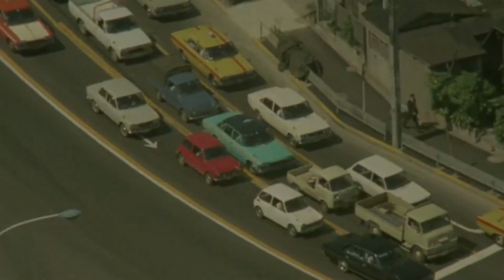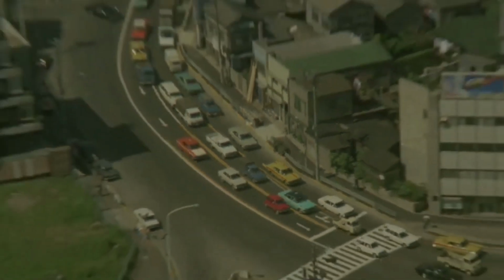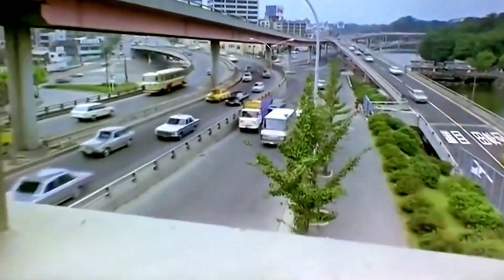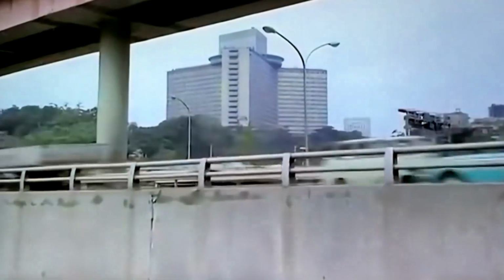Around 1970, K cars experienced peak popularity, accounting for as much as 30% of the total amount of cars sold in Japan. But times were changing. New emissions, fuel economy, and safety regulations were coming up. And although fuel consumption wasn't an issue at all, the other regulations were.